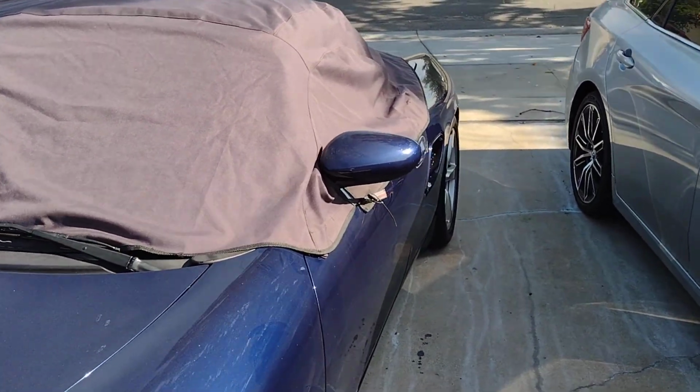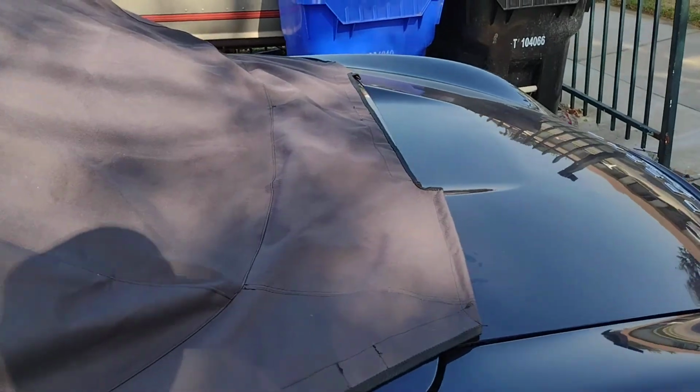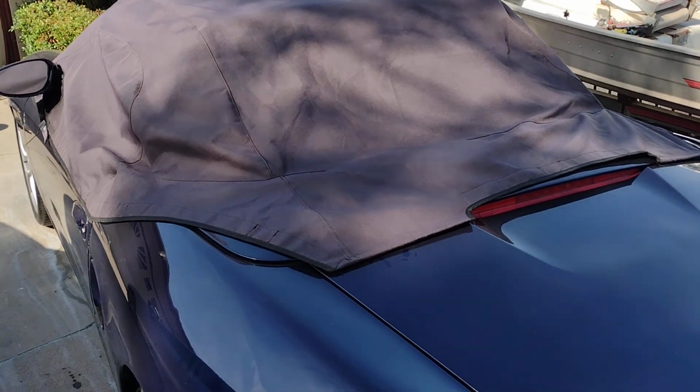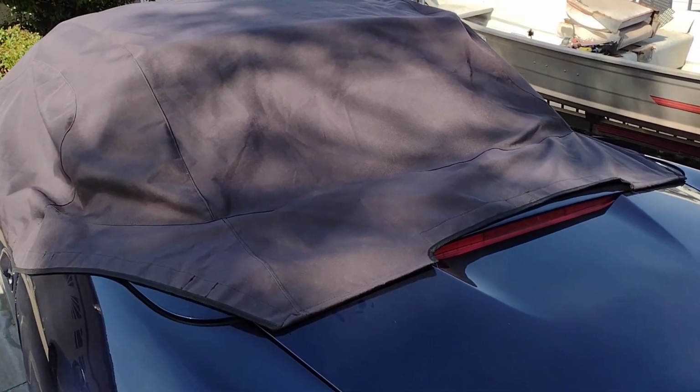I recommend it highly. I've had mine for I think about 6 months now, and I am so happy that I spent the money to go ahead and get it. Again, it is well worth the investment in preventive maintenance for your convertible top.